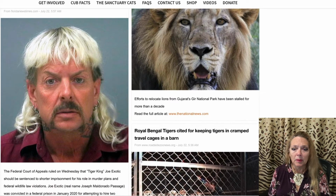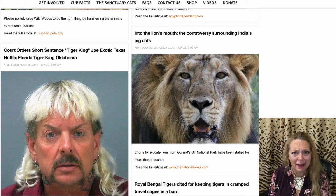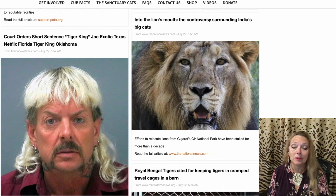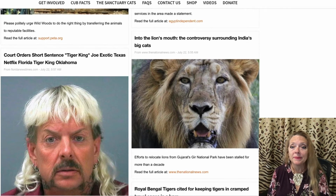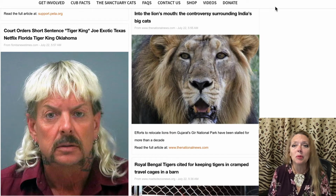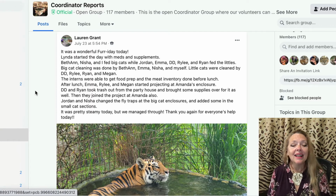Oh yeah, this is the one we read the other day that was like this incomprehensible title. And it didn't order a short sentence. It just said that the sentence needed to be redone. So we'll see how that actually turns out. And Into the Lion's Mouth, the controversy surrounding India's big cats. So I think we've caught up with where we were a couple days ago when I did this.